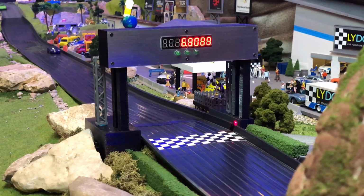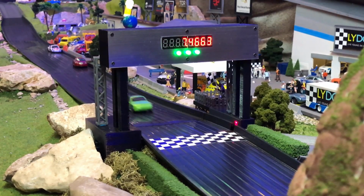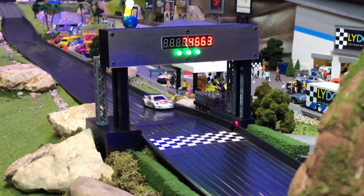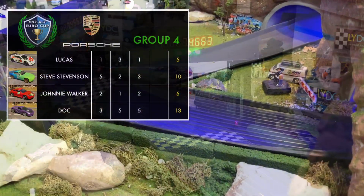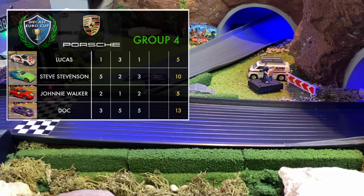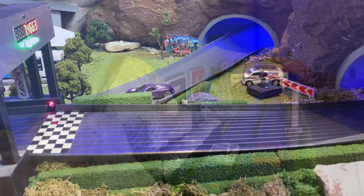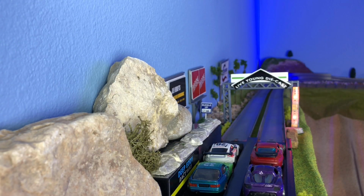And we'll see Doc for first, Steve Stevenson for second. Johnny Walker will end up with third here. Lucas for fourth on this lap. And we're heading into the fourth lap. Steve Stevenson with 10. Doc has a 13-point score. Johnny Walker with 5 and Lucas tied with 5. Which driver is going to advance with Doc?